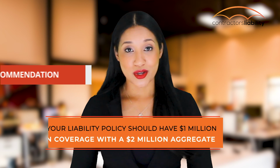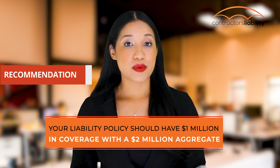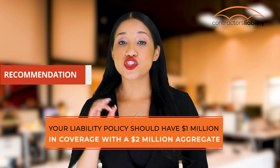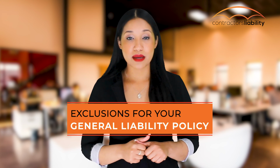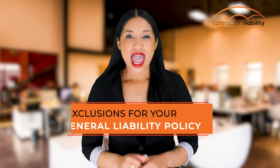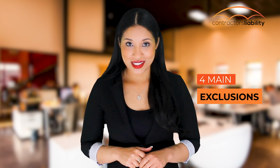We recommend you getting $1 million in coverage with a $2 million aggregate. This is the most common type of insurance, and we strongly suggest against getting anything lower. Now, there are certain exclusions for a general liability policy for roofers, and it's very important to know these exclusions as they do not offer coverage in certain instances. There are four main types of exclusions.